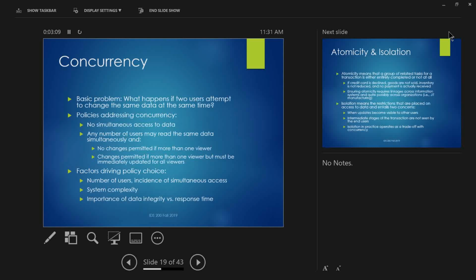So this all falls under the heading of what's called concurrency, right? So concurrency, or concurrent access, is basically when different people have access to the same data at the same time. That's concurrent access. So what happens? Well, there's a few different policies that a system could adopt. Number one, it could absolutely refuse to allow anyone simultaneous access to the same data.